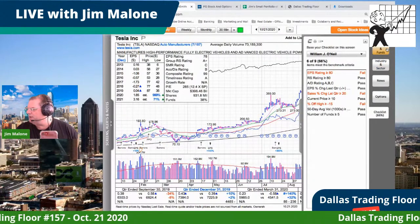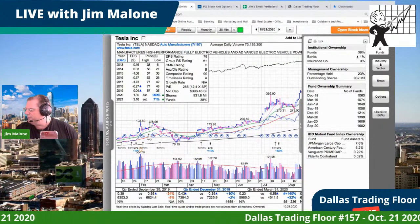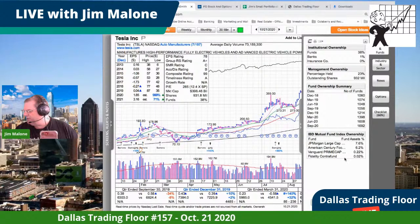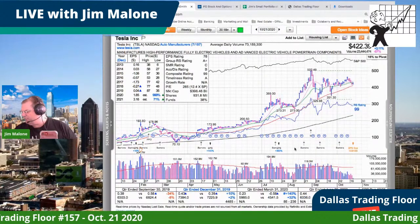The earnings per share is down a little bit. We'll see how it does. 38% funds. We do have increasing fund ownership. Very good on that. Fidelity Contra Fund isn't in there. So that's sort of the good housekeeping seal of approval.